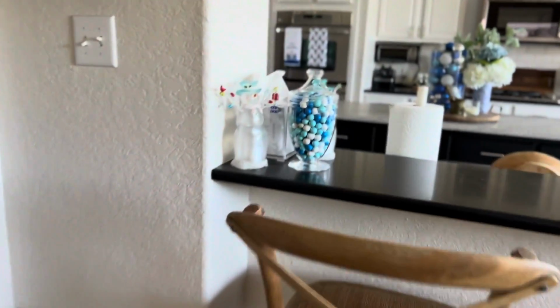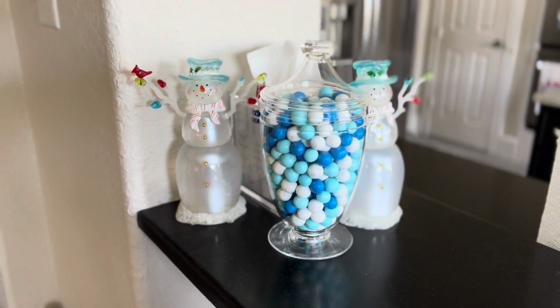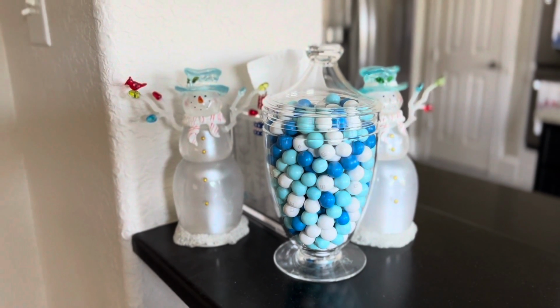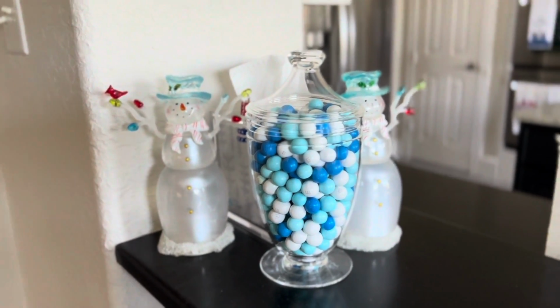We have more snowmen from CVS, and then just a plastic apothecary jar. It's actually part of that 3-piece set I got for my bathroom. I had one extra, and that's filled with M&Ms that go with my holiday decor. I think they're white chocolate and pretzels on the inside. I'm not eating them, it's just to look pretty. The kids can eat it when they're here.